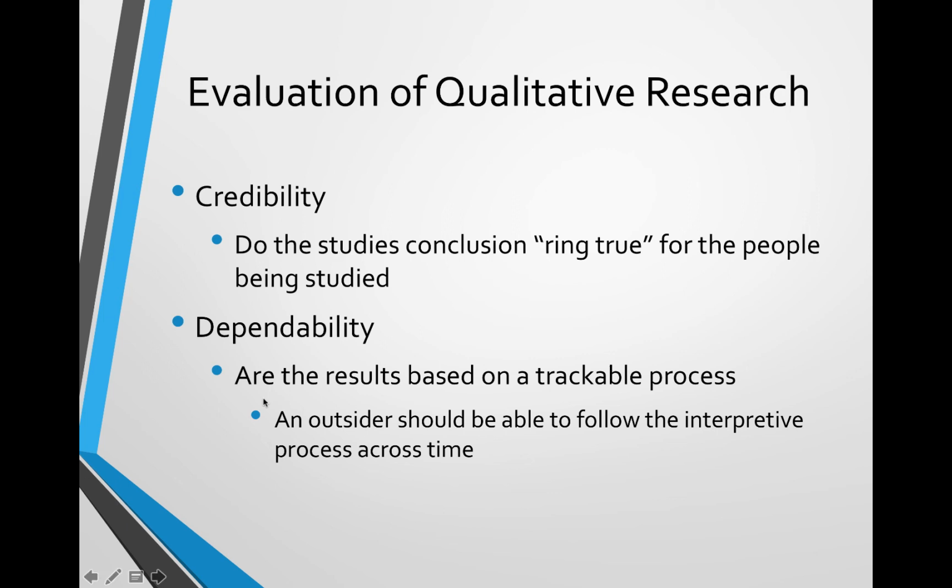The second criteria is what we call dependability, and here we're concerned with the results being trackable. There needs to be something there, so some outsider could at least follow this interpretive process that the researcher goes through. They might not come to the same interpretations because it is interpretive, but they need to be able to follow the process across time.